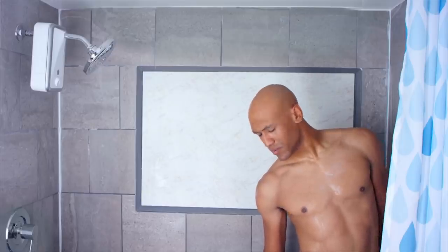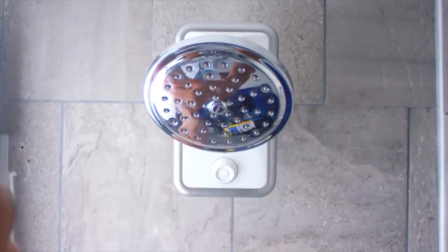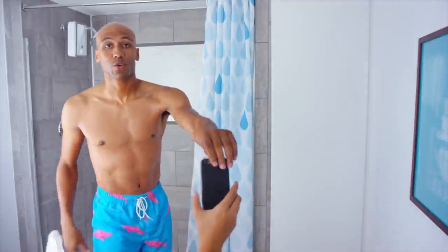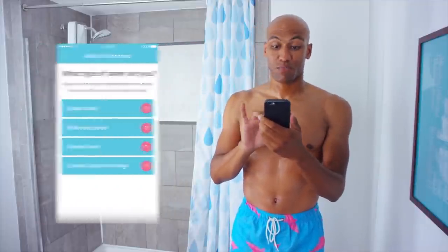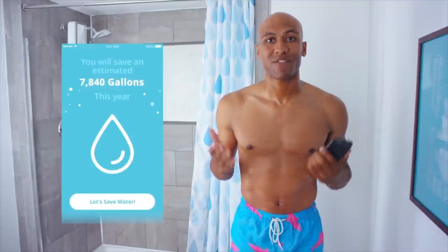Ooh, smooth. EvaDrop's universal design fits any shower, any size, and is easily installed between your existing shower head and the wall. But what's really cool is the EvaDrop app. All of this can be controlled and tracked through the app, so I can set goals, adjust preferences, switch between large and small shower settings, even see how much water I'm saving each day. So take it from Smart Bob, get EvaDrop. It's a smarter way to shower.